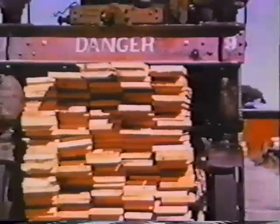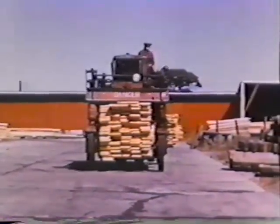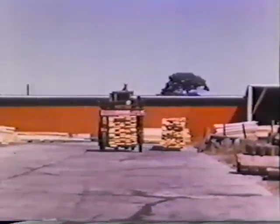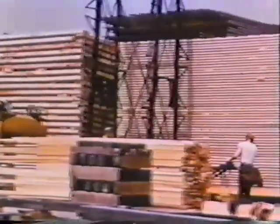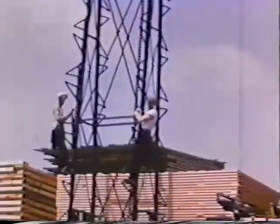You can see how these carriers work. We'll go over and take a look at the lumber which is piled out of doors for drying. Hauled away here. May go a quarter of a mile or a half a mile out into the yard. The yard must be well protected here against fire. Hydrants all over, electric circuits so that they can run this machinery.